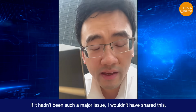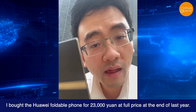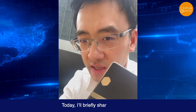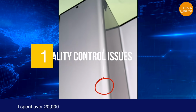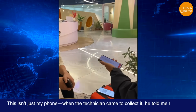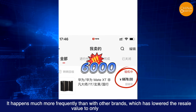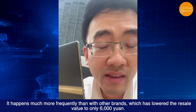If it hadn't been such a major issue, I wouldn't have shared this. I bought the Huawei foldable phone for 23,000 yuan at full price at the end of last year. After using it for over 3 months, there have been too many problems. Today, I'll briefly share 10 of them. First, quality control issues. I spent over 20,000 yuan on this phone, and the screen has started leaking. This isn't just my phone. When the technician came to collect it, he told me that this is a common problem with this brand's phones. It happens much more frequently than with other brands, which has lowered the resale value to only 6,000 yuan.